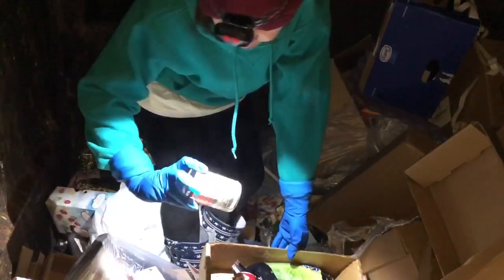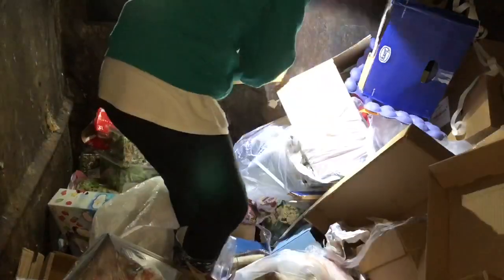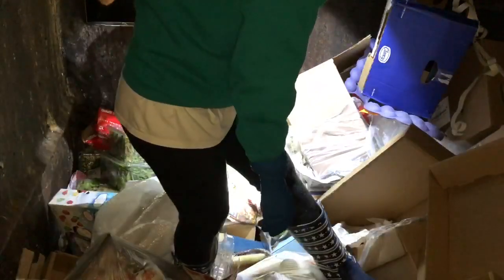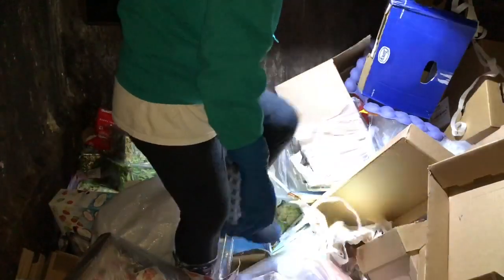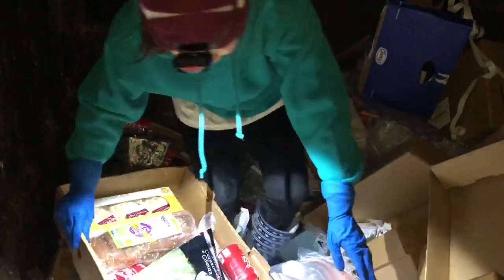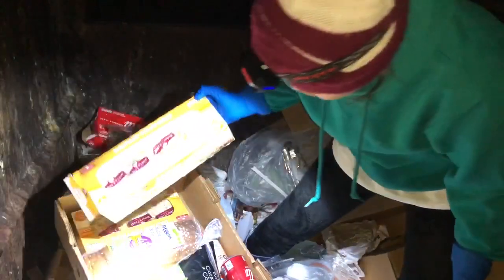Daming tinapon na cream of mushroom. Yeah, there's too much salad in there. I can't put anything else in the trunk, so. Well, put the salad at the back seat. This looks like there's some. Yeah. Finish.